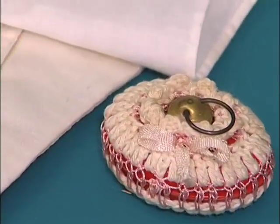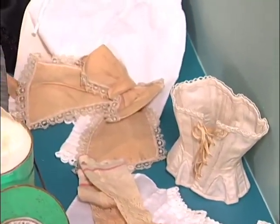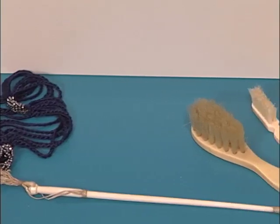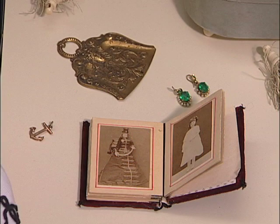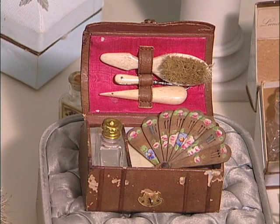Hot water bottle. And all the white works that any French fashion doll would have to have. And a writing crop. Very rare accessory. And in case she has a problem, she's got a lice comb and toothbrush. Look at her emerald earrings. My favorite. Her necessaire with a wonderful shoehorn and a typical dolly fan.